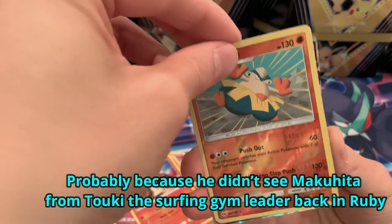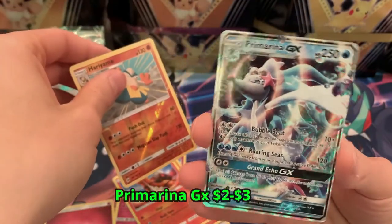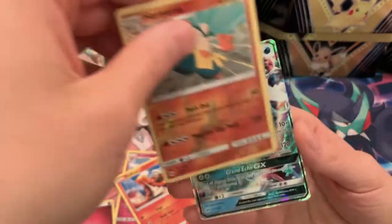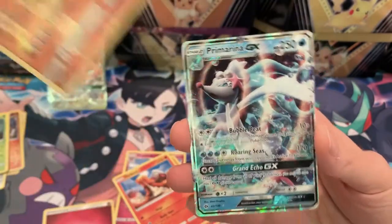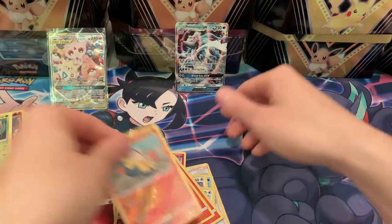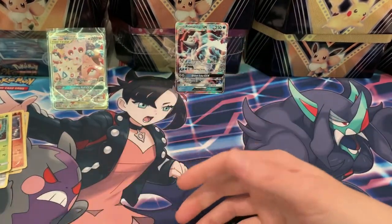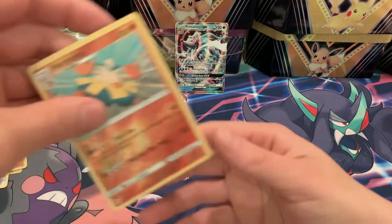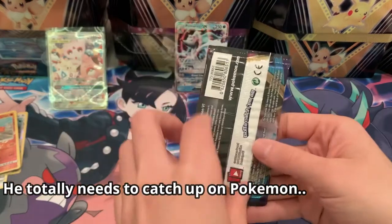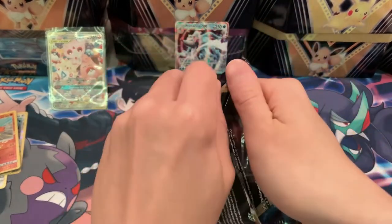Oh my god, what the heck? Primarina GX. I actually have this card, which is very surprising. I have 2 Primarina GXs, but look at that, Primarina GX. Not bad, a GX card from our Sun and Moon base. And I will just put this aside. I actually like this Hariyama. Yeah. And here, okay, next we're going straight into Sword and Shield, keeping this on time.